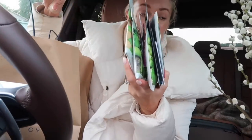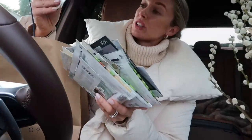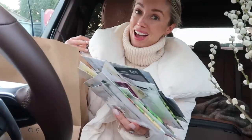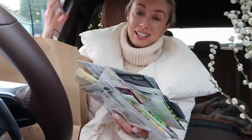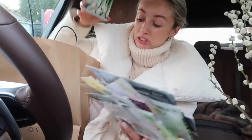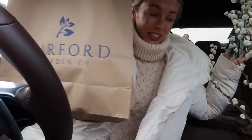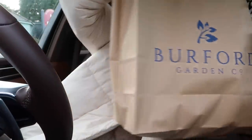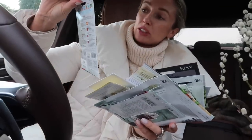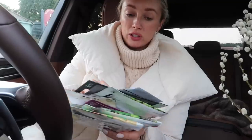This giant wadful here is not even all of them, but I thought about what I would like to be eating and what is going to look pretty in our garden. So I'll do a very quick haul for you. Spring onions, the classic kind. This is all just like kitchen stuff in this bag here. Spring onions, this Italian seed brand called Franchi with yellow courgettes, because they are always fun.